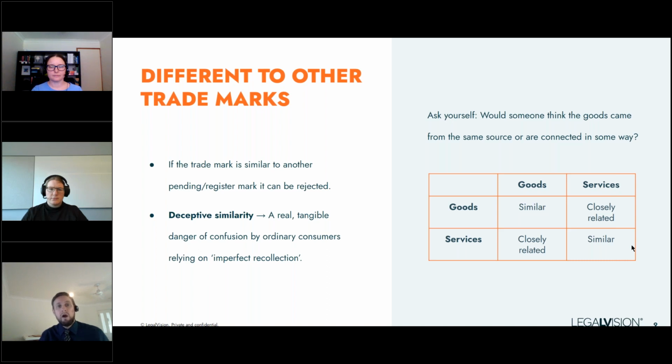When we're looking at similarity of trademarks, they can run into conflict when they're either substantially identical or deceptively similar. Substantially identical pretty much indicates that the trademarks are virtually the same, in a side-by-side comparison having regard to the essential elements of each trademark. Deceptively similar is a much broader test and generally indicates that the trademarks might be confused based on ordinary consumers of those particular products having an imperfect recollection of those marks, and the fact that consumers may also at times only remember the essential features of the mark and not every single feature of the trademark.